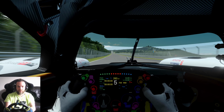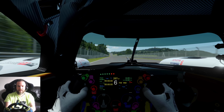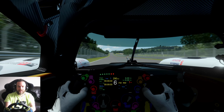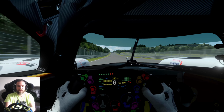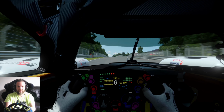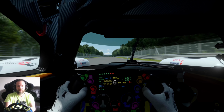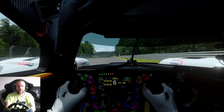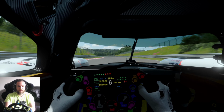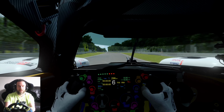So I think we hit, what, 330 kph down here in the GR10. Still accelerating, but we're not even at 300. Just leeching time all the way down here. Man, imagine that GR10 with a little bit of 200 kilos less weight. Flat out, should be easy flat through here. Not even hitting 300.